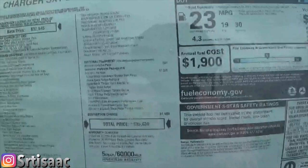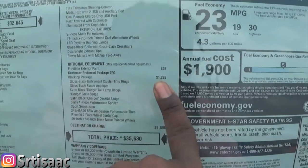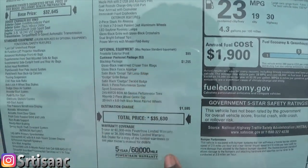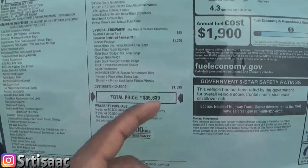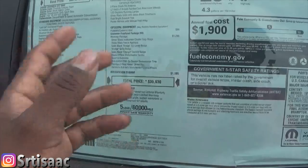$35,000. Base price is $32,000. So how did it end up to be $35,000? Black top package, gloss. So everything in black is gloss for $1,000. Okay, that's another $1,000. Oh, I guess destination charge, $35,000. I guess it's a V6 though. I don't see why you would want that. Still, I don't get it.